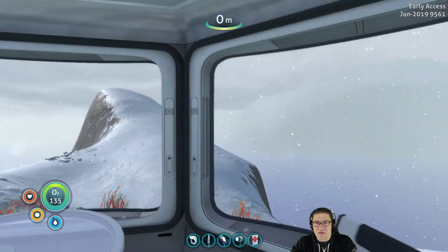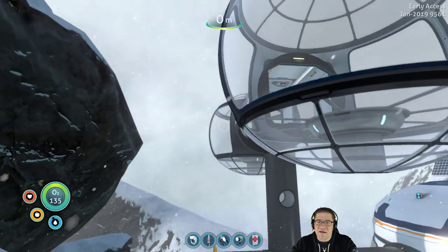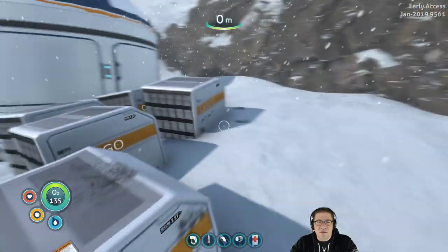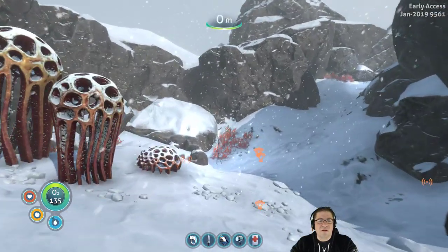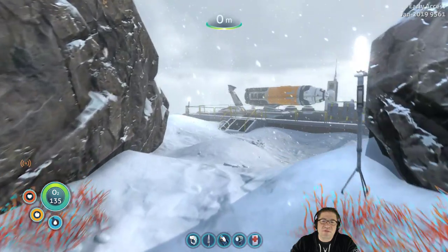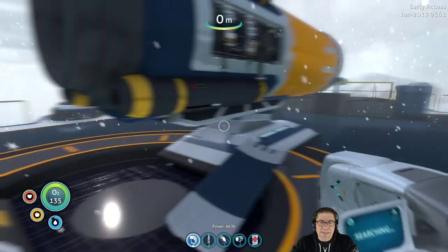What's going on out there? Big storms. Okay, I've already checked over there. So let's go back this way. I just want to look inside. Let's see, I don't think they're dropping anything. So, let's go down here. Anything inside the cargoes? Nothing. I'm not jumping in water, guys. Why is it making the splashy splash sound? Jump. There we go. Okay. So, can we scan this and make more of them? No, we cannot.